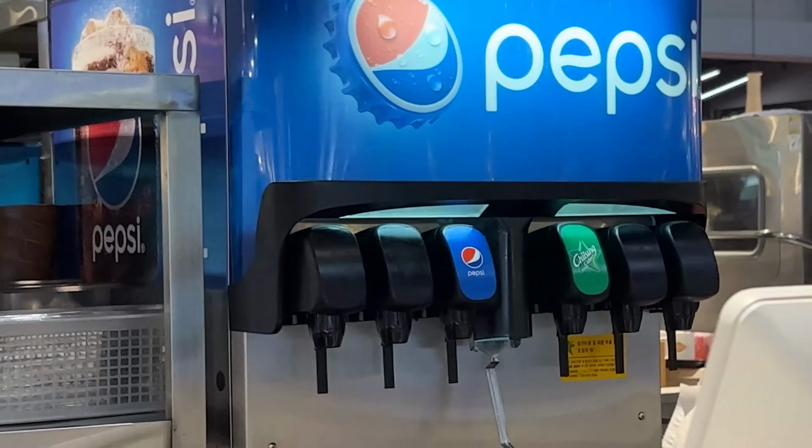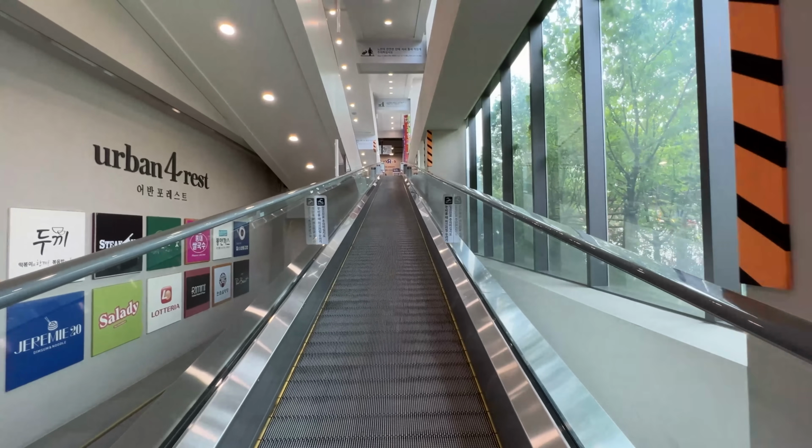Also, this is really interesting, and I see this everywhere. Fountain machines in South Korea? You really just get two selections, Pepsi and Chilsung cider. I mean, I do love the Chilsung cider, but definitely not a lot of selection when it comes to drinks unless you go to a full-scale restaurant.